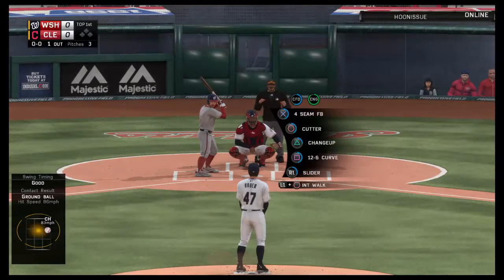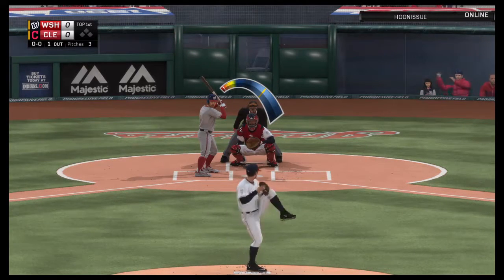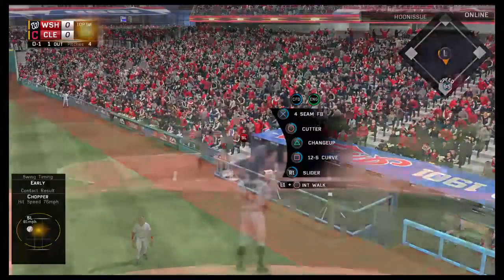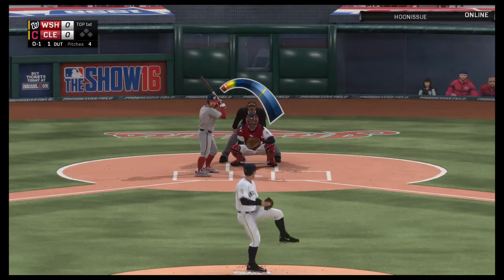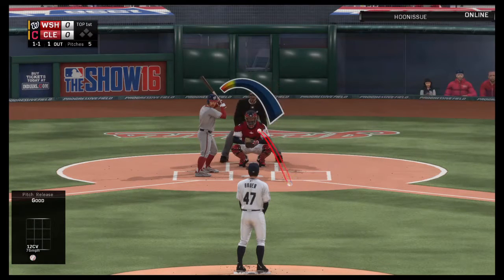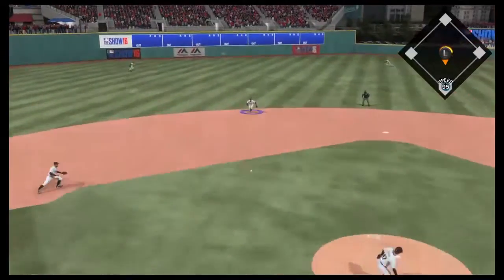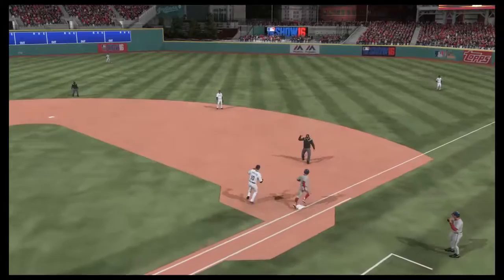Into the box now, Billy Burns. He'll get to take his first cuts here. Chop foul over towards the coaching box. Bauer's ready. Here he comes, 0-1. And no swing apparently. Ball one. Hot shot on the ground is short. Lindor is up with it. Throw gets him. Two down.